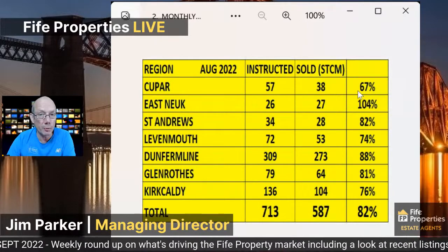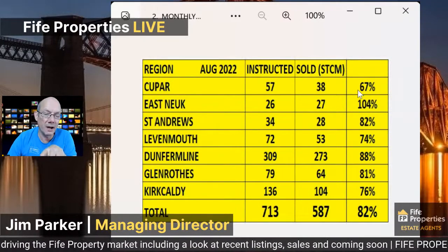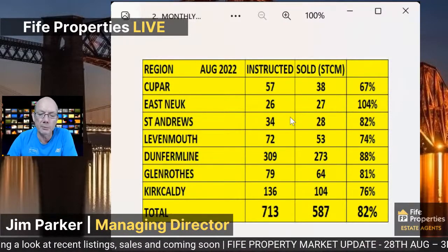So there's a huge amount of properties coming into the Cooper area now. Now remember, this is on the back of lack of supply. And I'll talk about that in a minute, about lack of supply and what's happening here.